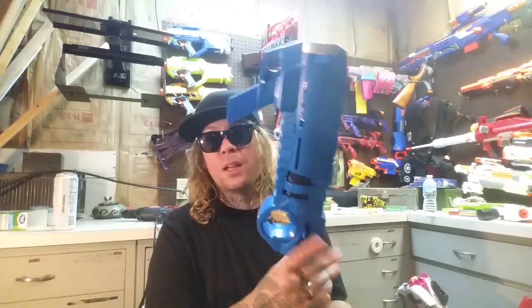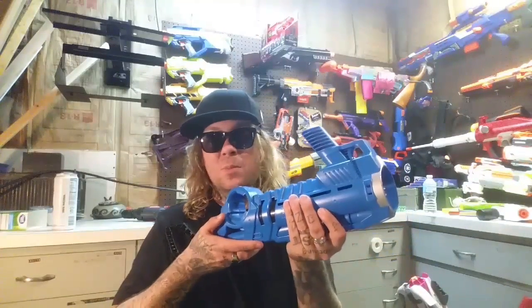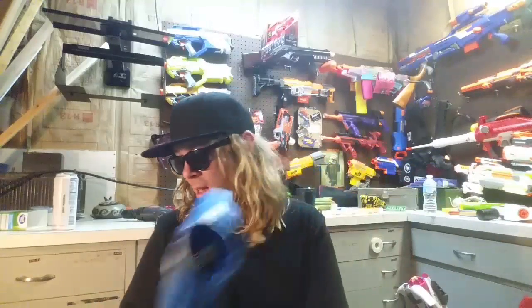But this thing is cool. I really like it. I have no idea what I'm going to do with it yet. It's not just going to be this forever. It'll probably be part of something else. I'm not sure what yet, but it just seems to me like it's begging to be under another blaster. Better Demolisher.